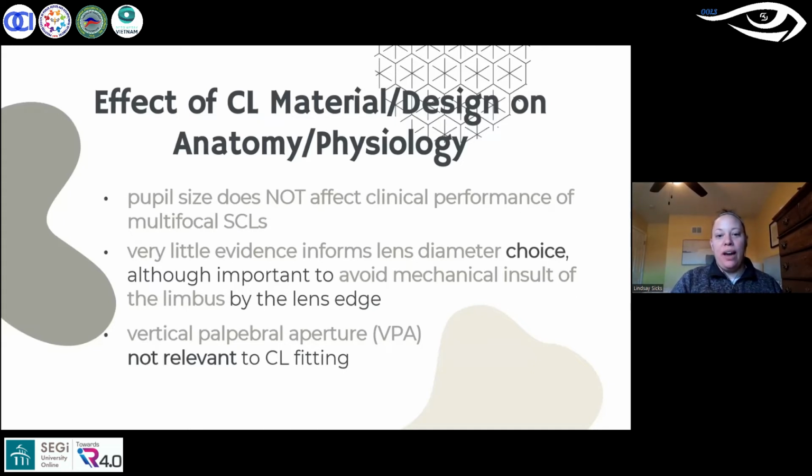We also know that very little evidence informs lens diameter choice. I would urge you to separate in your mind lens diameter from lens sagittal height. So what this is telling you is not just the diameter matters, right? What we do know from some of the studies at Pacific University in contact lens sagittal height is that our lenses that are commercially available have different sagittal heights. And those sagittal heights affect how that lens sits on the patient's eye. And so it's not just the diameter that matters. It's the interaction between the diameter and the base curve and how that forms the sagittal height.